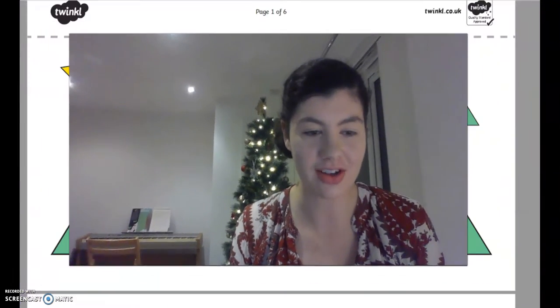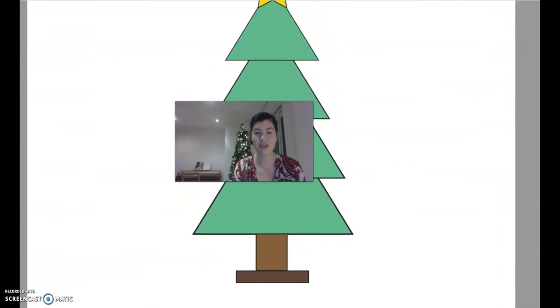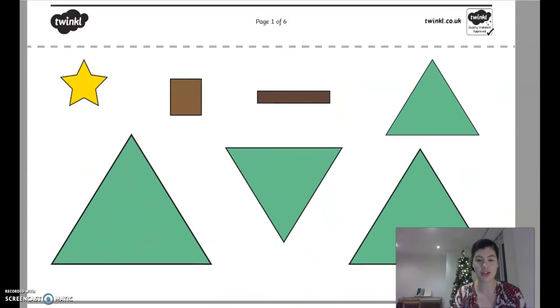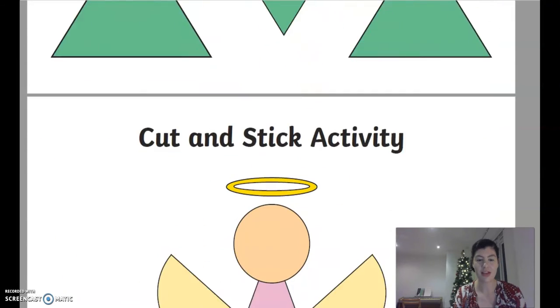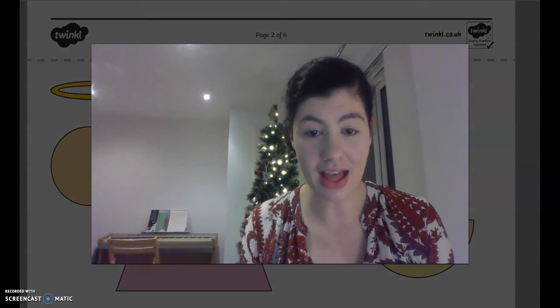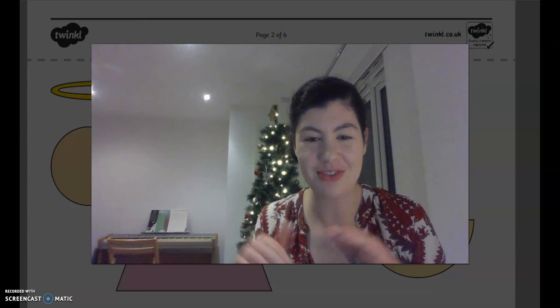So today, the activity that I've popped up onto the website is all about our 2D shapes, and it looks like this. So on the page, there are different shapes and different pictures for you to make. So there's one that's a Christmas tree, and you've got to cut out all the different shapes and try and make it look like the Christmas tree. There's also an angel, and there's some other things for you to explore. So have a go on the website, print them off if you can. If you can't print them off, have a go at drawing them instead and see if you can make the shapes.